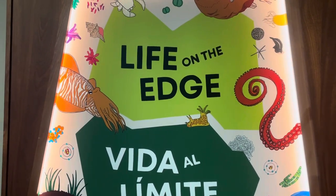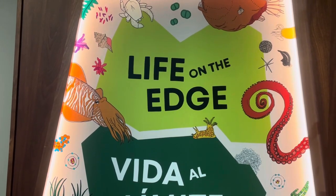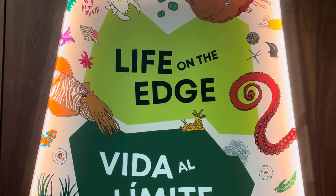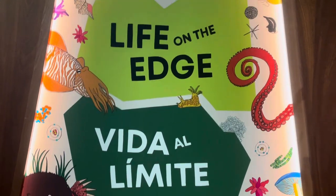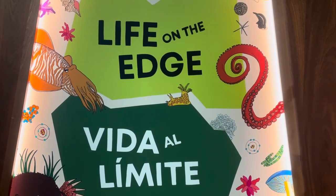I think life on the edge looks like a science of oceans, forests, and whatever you want to do. Pictures go here all the time.